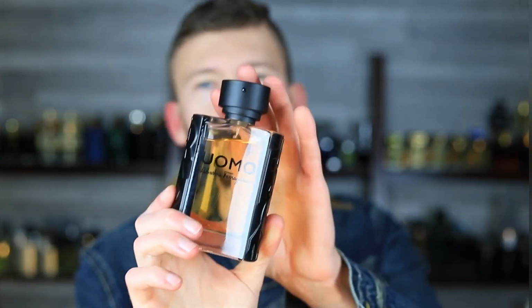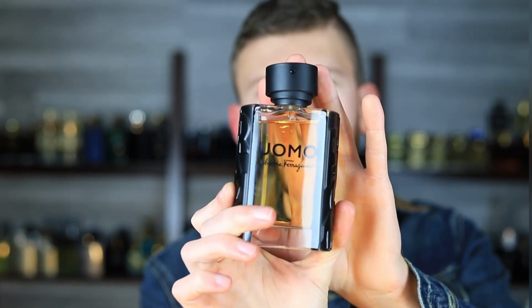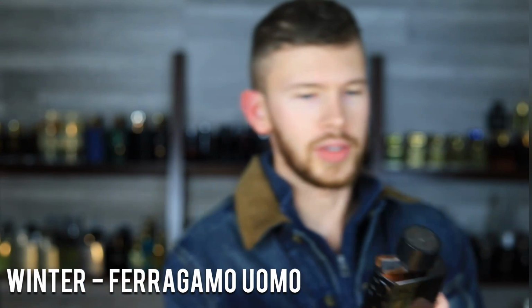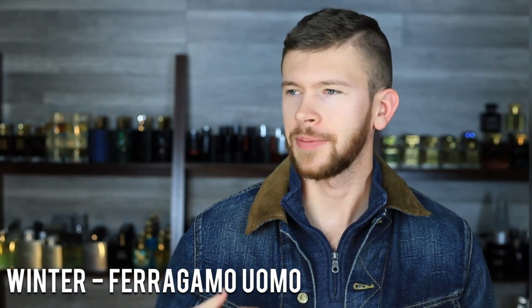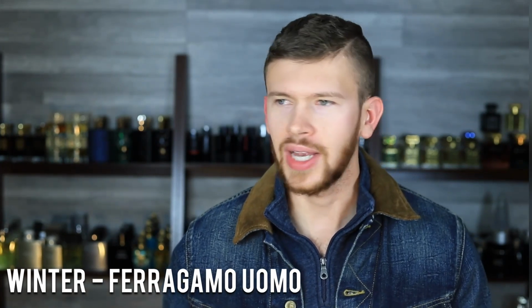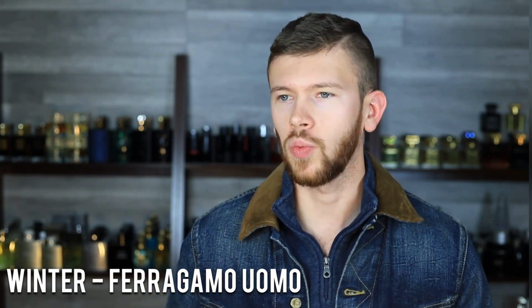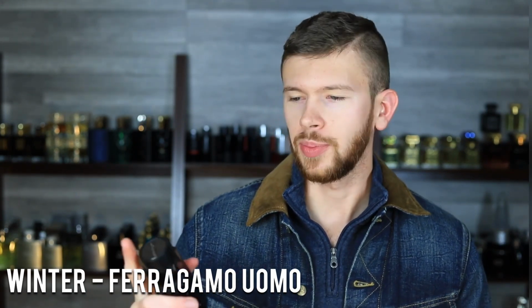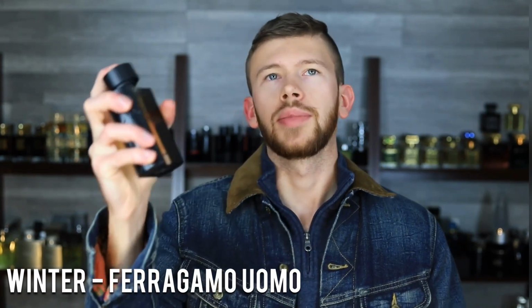And for the season of winter, which we're going to be heading into soon, unfortunately, we'll start it off with a more moderately priced one, Ferragamo Uomo. This one has, the cap was crooked there. It's got a nice kind of tiramisu coffee smell off the top. You get a bunch of sweet notes. You get some tonka bean in here as well. I've talked about this before. You could spray it up in the air, and it smells nice.